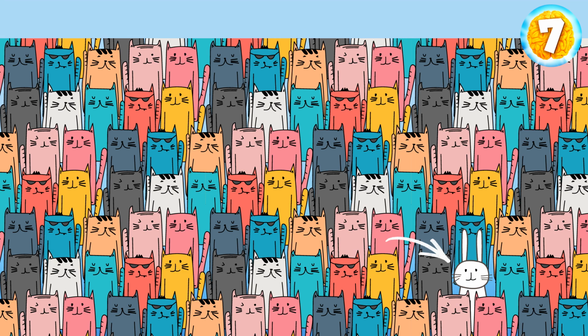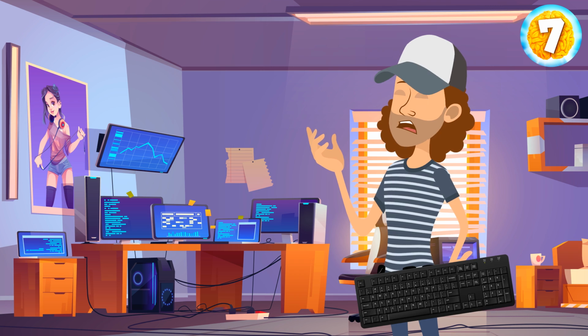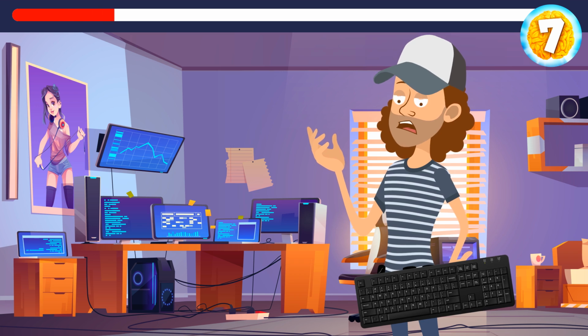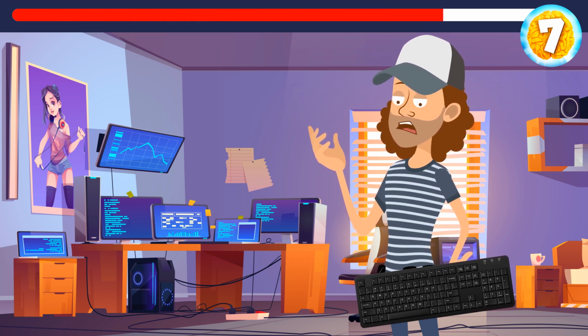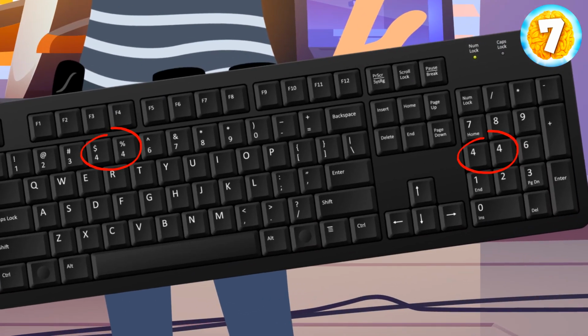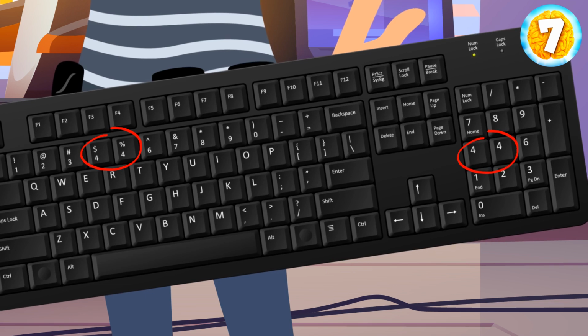This white rabbit is hiding literally in plain sight. Damien has bought a new keyboard, but apparently the seller fooled the guy and gave him a fake one. Can you find the proof? The keyboard has no 5s, but there are 2 4s.